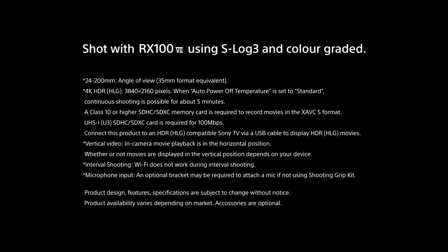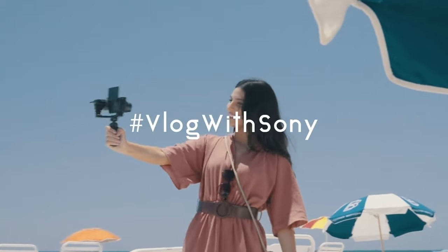Viewfinder and LCD. The camera features a retractable electronic viewfinder, EVF, for composing images in bright conditions, as well as a tilting touchscreen LCD for easy framing from various angles.